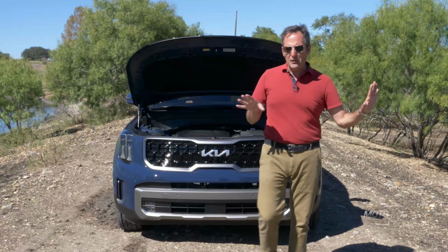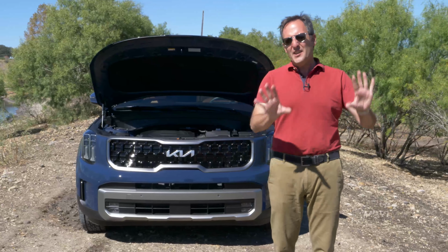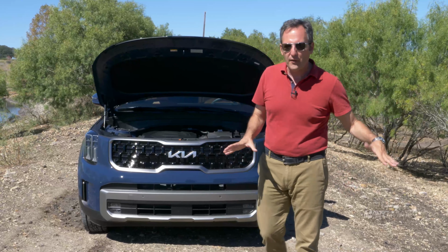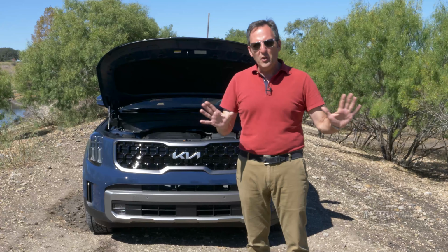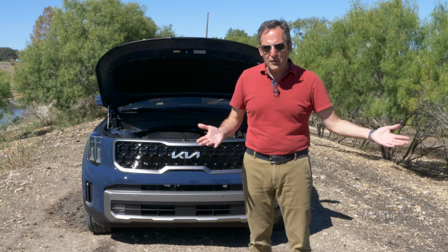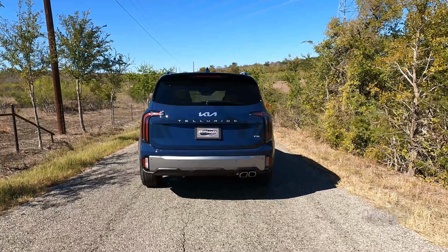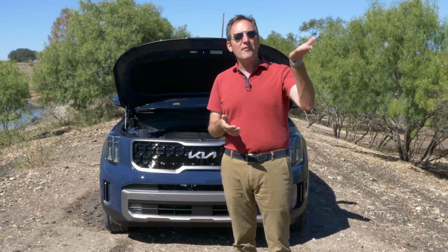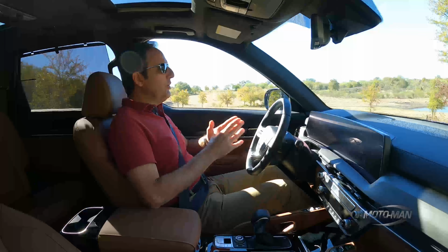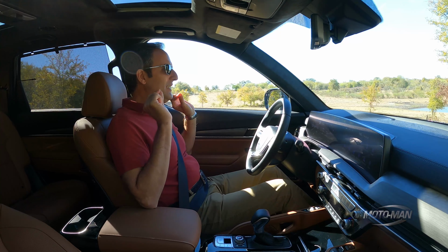Now let's press on to the currency of the crossover and SUV world. And just as an aside, this I would not classify as an SUV because it's not body on frame. It is unibody, but still we need to discuss towing. Now the basic front wheel drive or even all wheel drive Tellurides, that's 5,000 pounds of towing. This, the X-Pro, they bring it up to 5,500 pounds of towing. Now as part of that, they've also reprogrammed the traction control, yes, for the towing, but more importantly, to be more effective off-road.